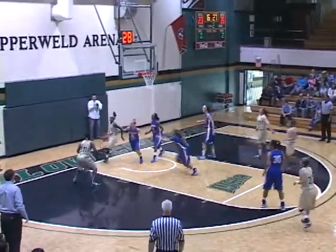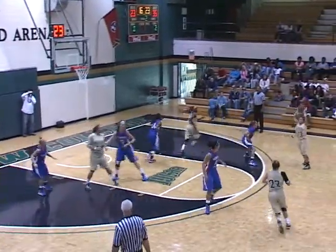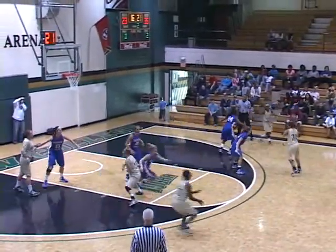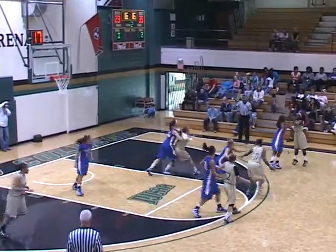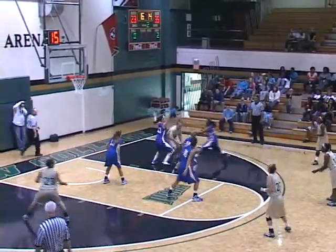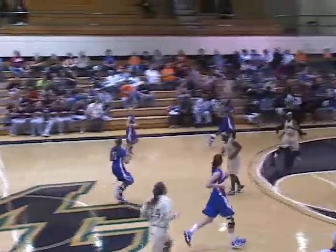Taylor goes baseline. Tipped and saved there by Russell. Work it right side, top of the key. Taylor goes to Wiseman. Wiseman, double team, got it knocked free. That's just tough defense.